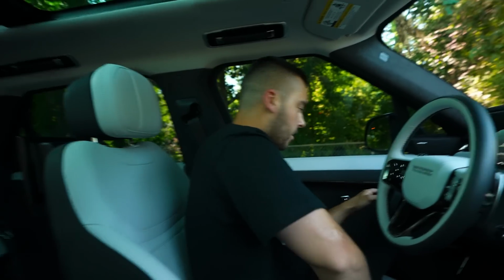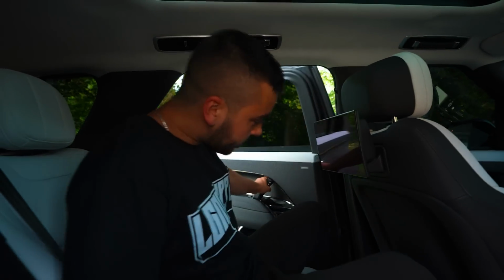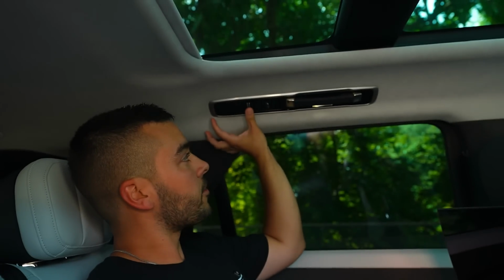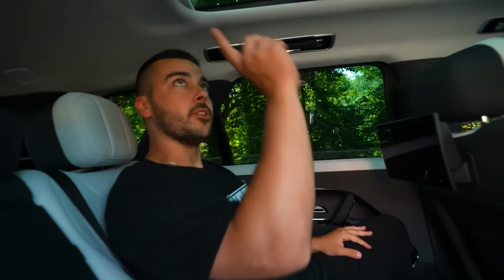So let's hop in the back quick, Zach. All right, don't mind my gimbal on the ground here, but you have vents up here. You could close them, you could open them if you want for your back passengers. Again, they have a handle here in the back as well. You have your light, you have the moonroof that's all the way back here. I'm fully getting natural light, which is super awesome.